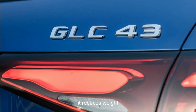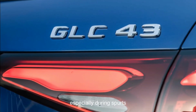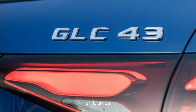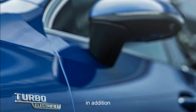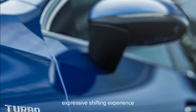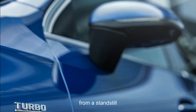It reduces weight and, thanks to its lower inertia, optimizes response to accelerator pedal input, especially during spurts and load changes. The elaborately calibrated software ensures extremely short shift times as well as fast multiple downshifts if required. In addition, the double declutching function in the Sport and Sport Plus drive programs delivers a particularly expressive shifting experience. There is also the race start function, which ensures optimal acceleration from a standstill.